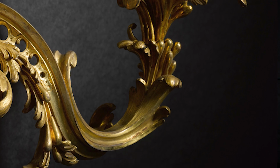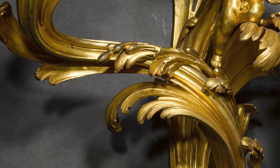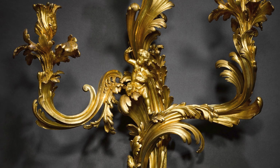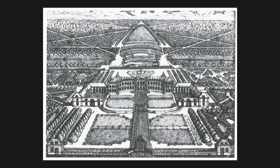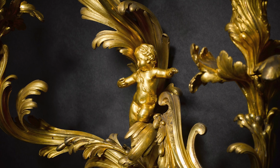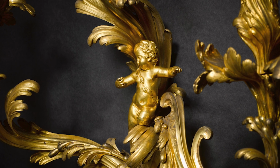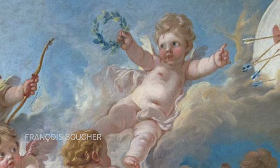They are extraordinary for their fluid, organic design of pure Rococo and for their incredible naturalistic chasing, but also for their amazing scale. And then they hold this incredible history. They were first at Versailles, then moved to the Château de Crécy, one of Madame de Pompadour's many residences. And there they were in the Grand Salon, the most important room at Crécy, in a very coherent display inspired by the art of François Boucher.